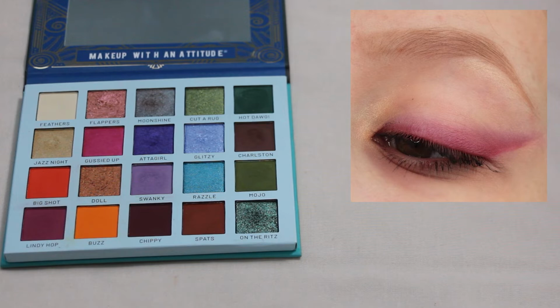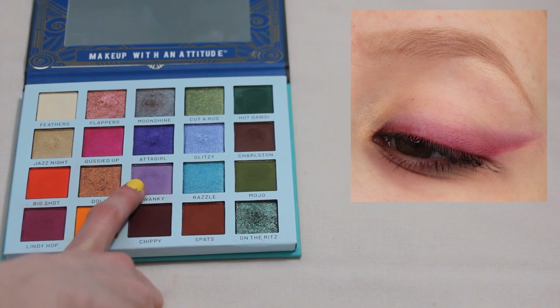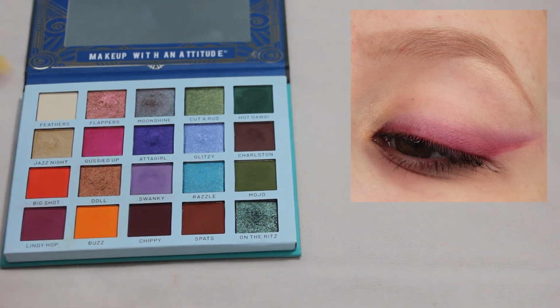So for this look, I just used only a handful of shades. It was super simple, but I used Lindy Hop as my liner, winged it out, and then used Swanky to start blending it out. And then I used Feathers to kind of blend it out more and just kind of packed that one into the crease a little bit and lightened up the lid where there wasn't any other shadow. And then I just put Jazz Night in the inner corner, and that was that entire look.